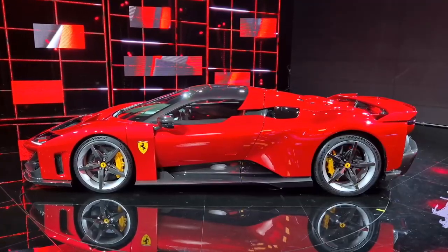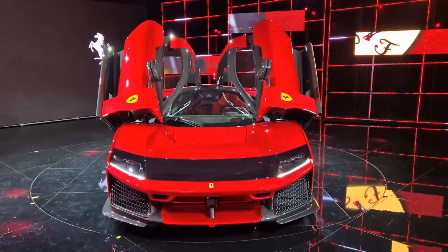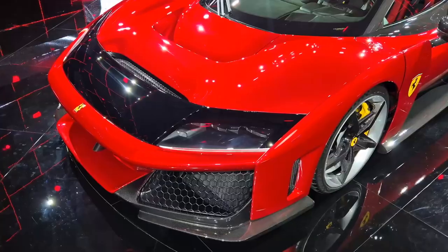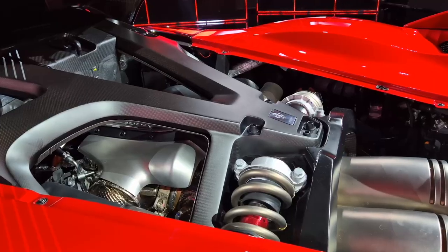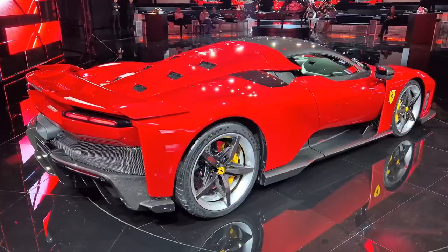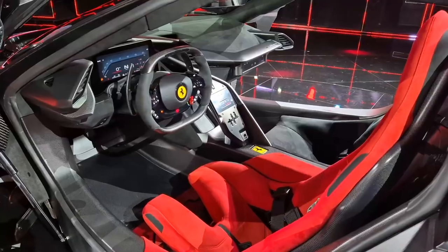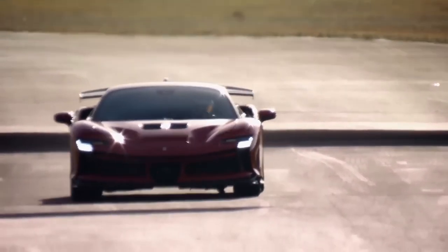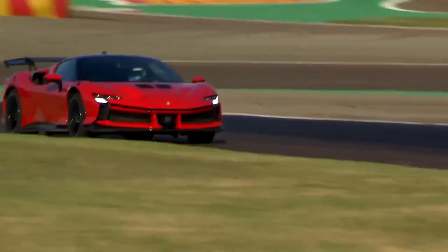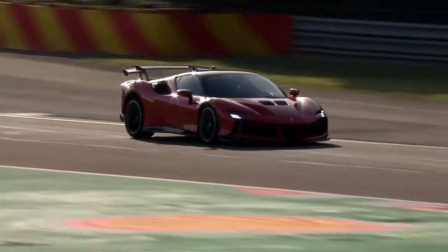From the moment you step inside, the F80 is designed to impress with opulence, technology, and comfort. Think about it. Sinking into those plush leather seats, the scent of rich carbon fiber filling the air, and the gentle glow of ambient lighting setting the mood. It's an experience that goes beyond driving. It's about indulging your senses.